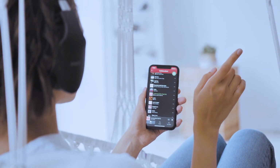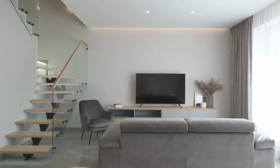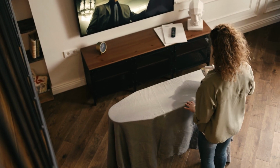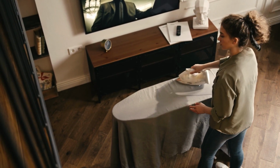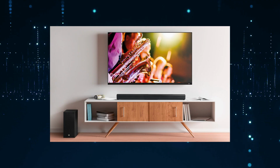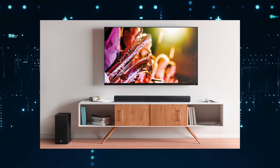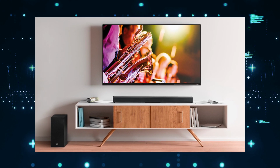You should know the size of your room before you go out and buy a soundbar. The size of your room will determine how powerful of a soundbar that you'll need to buy. This particular soundbar puts out some powerful watts, but make sure that it's the best soundbar for your particular space.